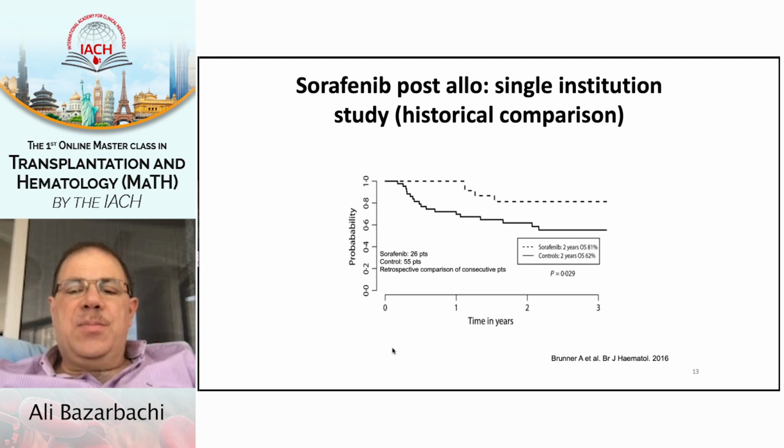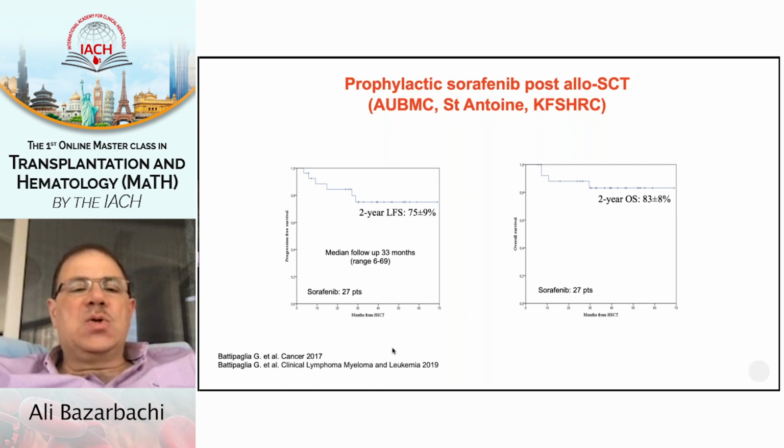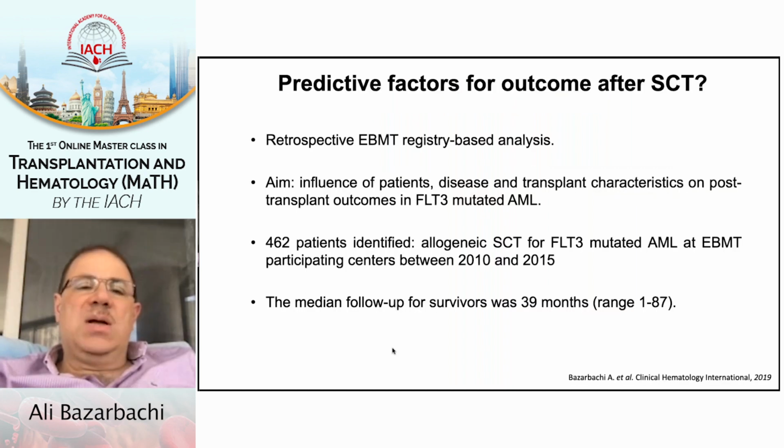Then we had Brunner publishing in the British Journal of Haematology in 2016 a single-institution study of sorafenib post-allo, and compared to historical controls, you can see increased 2-year overall survival from 62 to 81%. Then we conducted this multi-institution study between the American University of Beirut, Saint Antoine Hospital in Paris, and King Faisal Specialized Hospital and Research Center in Riyadh in Saudi Arabia on 27 patients who received maintenance treatment with sorafenib, showing 2-year leukemia-free survival of 75% and 2-year overall survival of 83% after a median follow-up of 33 months.